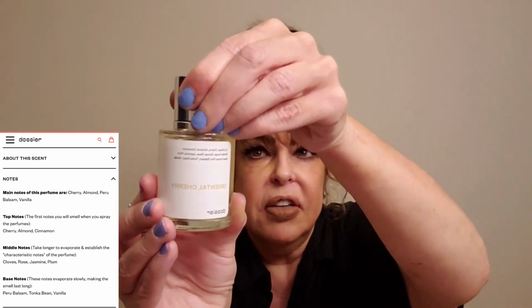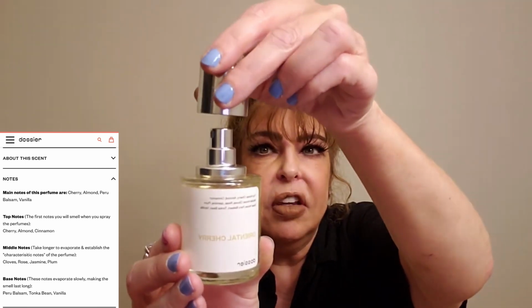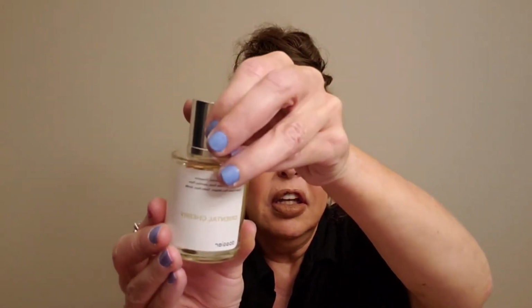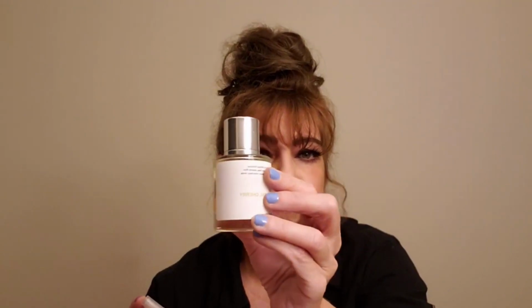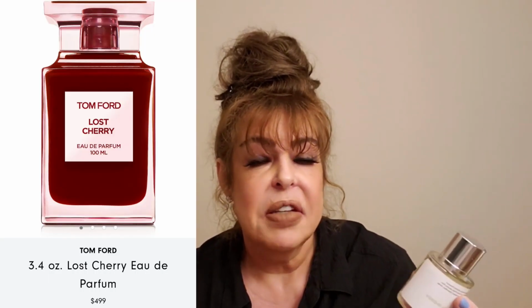First of all, look at one of these features with the cap. I mean, they thought of everything. Look at this. I mean, that is really high end. And they also have a risk-free system. They send you this little sample, and if you don't like it, which I don't understand why you wouldn't, as long as this is unopened, you can return it. And I actually have compared this to Tom Ford's Lost Cherry, and it smells exactly the same. You cannot tell the difference.